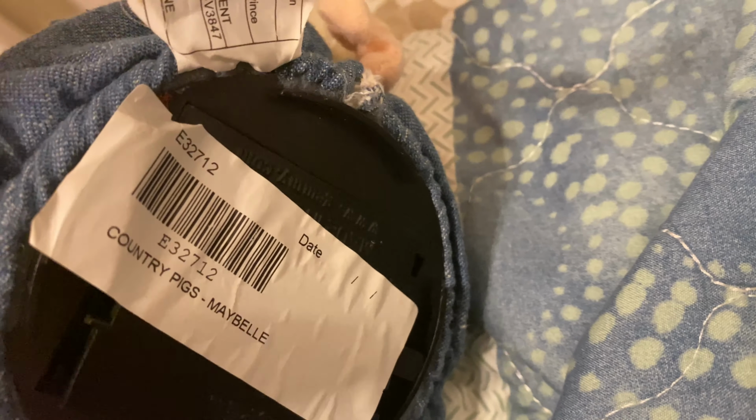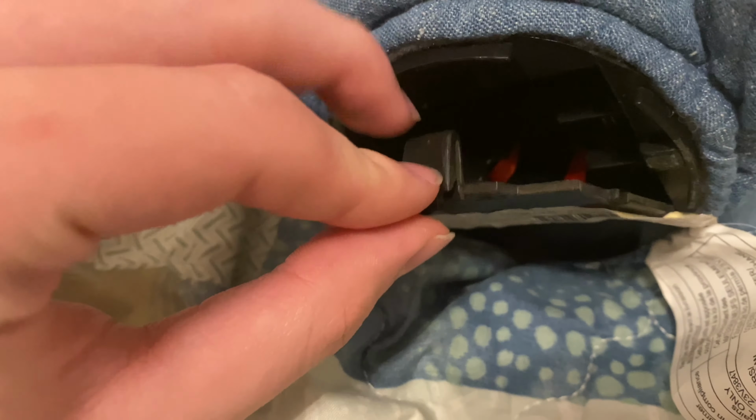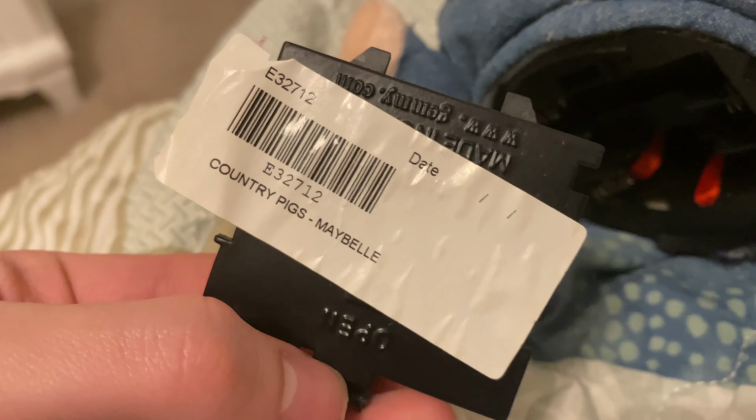This doesn't have the screw on it. I'm just gonna kind of pick it up. Okay. I'm gonna get the door off. I think it was always like that, but see, this looks really nice.